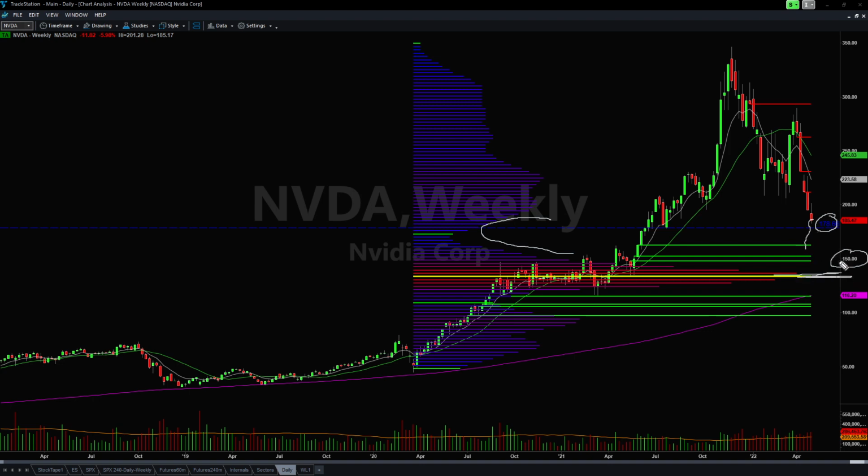So, I think that probably this thing's going to need to pull back quite a bit more before I'm interested in picking up some shares long term. But we could find some areas of consolidation to trade off of here and there. So we'll keep an eye on that one.